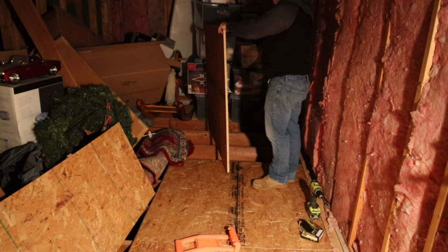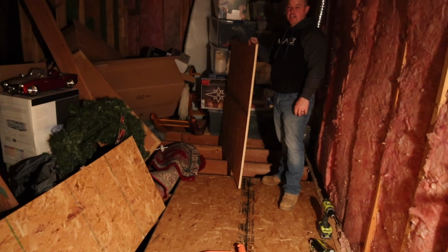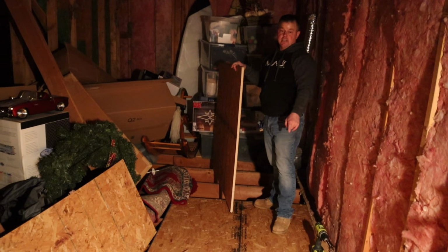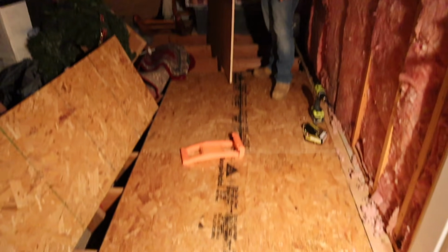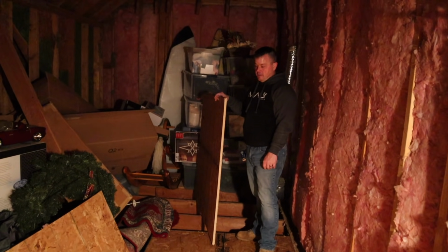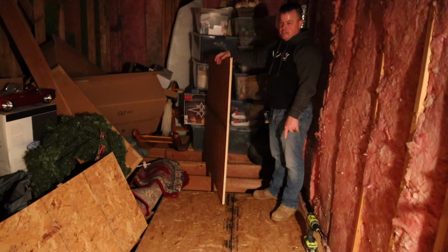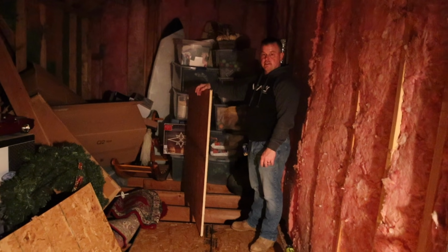You're not gonna get to see me put it down because I'm not ready. Oh, okay. Why don't you tell them why we're cutting them in half? Cutting them in half because they're too big to carry up the stairs. Yeah. We carried that piece that Leslie's standing on, and it was murder. So I'm cutting them in half and measuring out so they go on centers on the joist, because that's just too much.